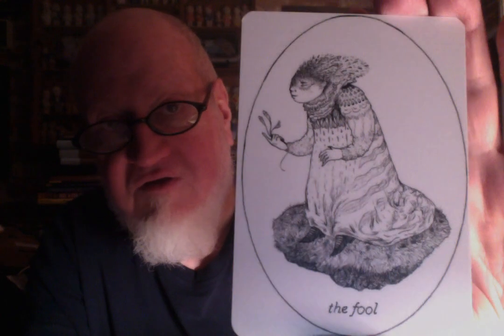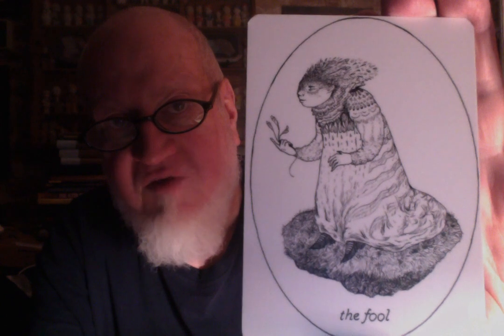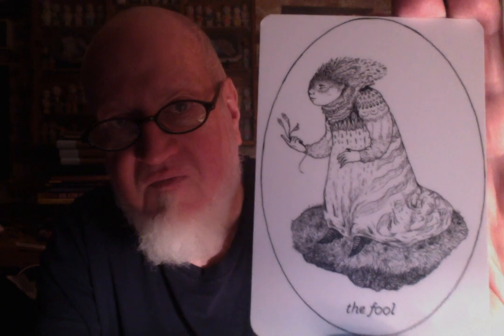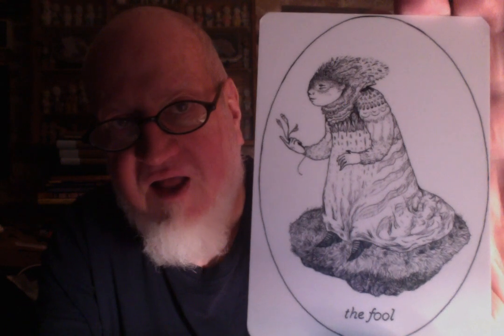Some people have described this deck as cute. I would say it could be cute, but I would describe it as delicate. Very delicate, fine line art and very thoughtful imagery. This is the Fool. It's storming outside. You can probably hear the rain coming down. Sort of appropriate somehow for this deck in a way. Some of it has a kind of a moody quality or melancholy that I really like. This is the Magician.